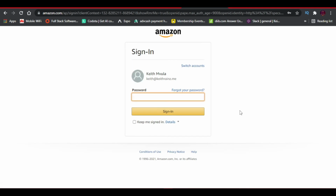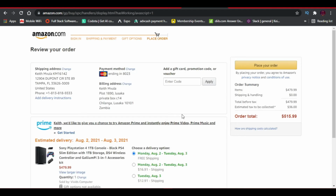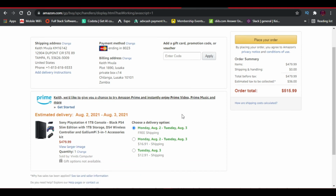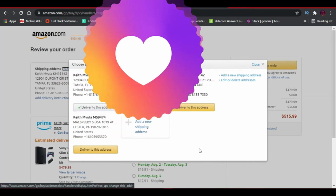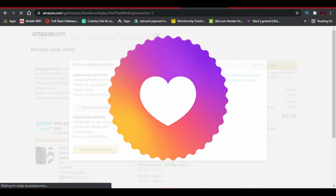Then I'll be required to log in. As for me, I already have an Amazon account. Creating an account on Amazon is very simple, so I am not going to start again creating one. If you're having any problems creating an account on Amazon, simply watch a video on YouTube on how to create an account. I'll just enter my password and continue. As for me, I already added my shipping address. As for you, when you create your Amazon account, there will be no address. You'll be asked to enter your shipping address before placing an order. As for me, I'm going to click on add a new shipping address.